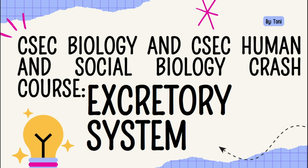So the different types of cells, cell transport, and all of those things. A little bit about photosynthesis and obviously hereditary and variation. We did look at that. So basically the whole mitosis, meiosis, and how genes get passed on and stuff like that. But now we're going to look at the excretory system.